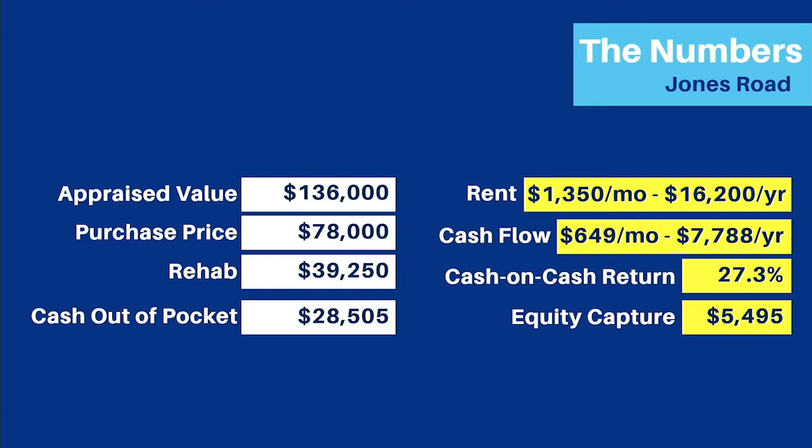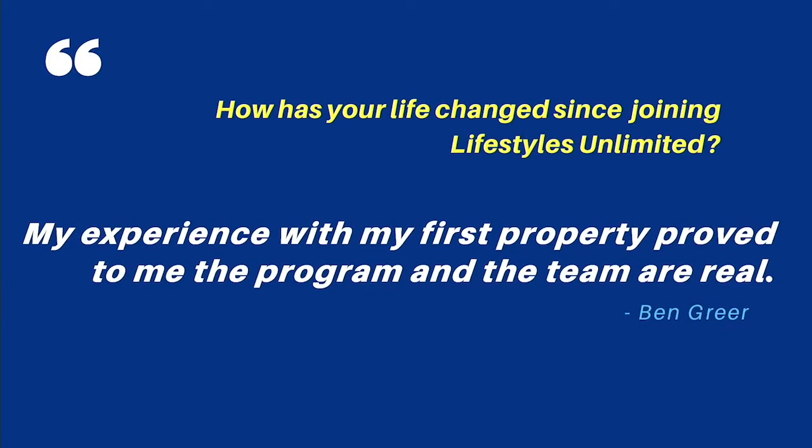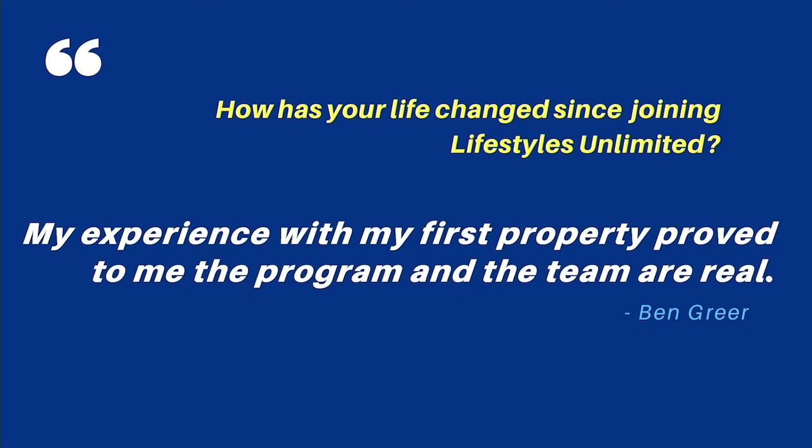So great numbers, and from a cash flow perspective, this is well above the median. So really well done on that. So you had one quote that I thought was remarkable: my experience with my first property proved to me the program and the team were real. And so at the beginning, are you saying that we didn't seem real? Or? No, it's just like anybody else.